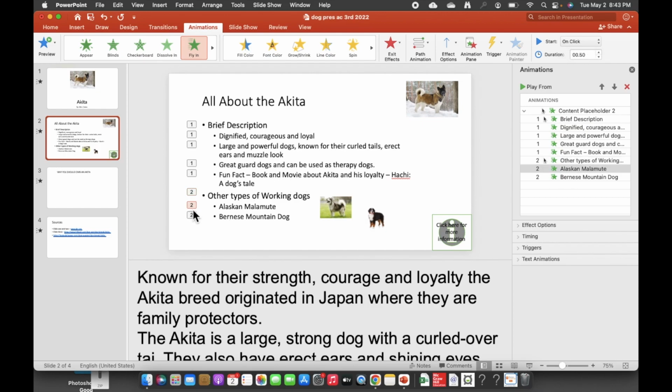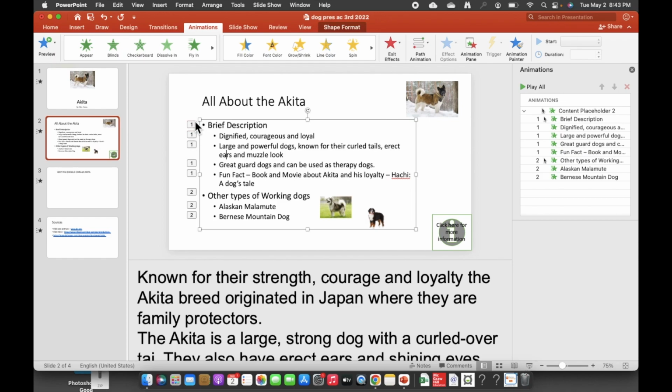And then these twos after it are with previous. So now I need to decide, how do I want things to come in? I don't ever say brief description. I just start giving a brief description. So I actually want these first two number ones to stay the same. I'm talking here, my third bullet where it talks about the look of the dog is a new topic. So I want that to come in by itself.